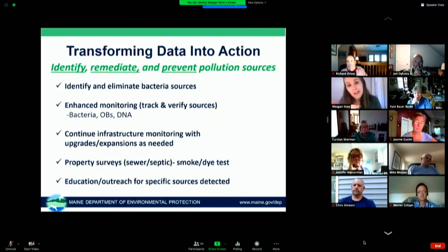And so we are continuing our enhanced monitoring this year. So we've been out twice to the watershed. We're continuing that work to try to verify if any pollution sources have been removed, to see if those areas are showing better water quality. We're continuing to use this data to try to help the town inform their investigative efforts of their wastewater infrastructure and surveying of property, septics, and also to help with work with Allison for additional education and outreach initiatives.